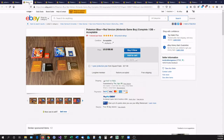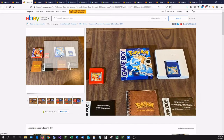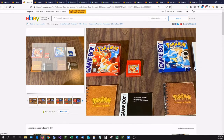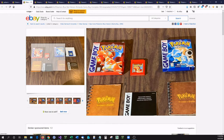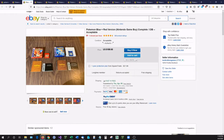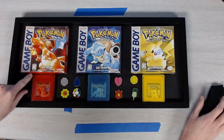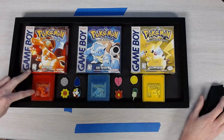Now, something that you also want to look for is whenever they're selling them in bundles like this, where they have the original Game Boy game box with the game itself. You want to look at the ESRB rating on the box and see if it is a white E or a dark E, or a black E. And the reason for that is, the original run of Pokemon was whenever the ESRB rating on these games were white.